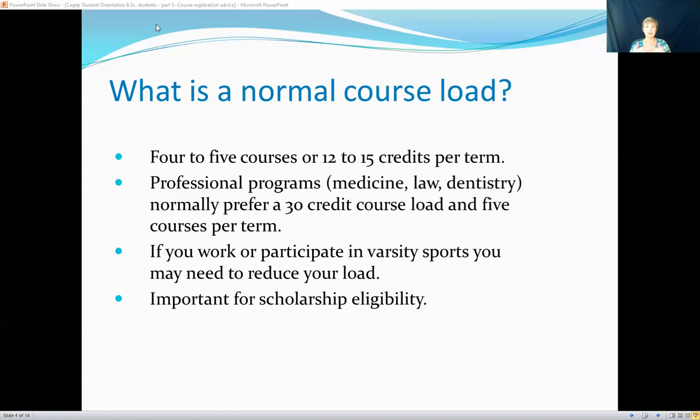Professional programs like medicine, law, dentistry prefer that you do 30 credits or a full load per academic year. That's fall and winter. It's not really the number of courses that matter as much as the credit weighting. But ideally, you are aiming for 15 credits each term if you want to go to, say, medicine, law, dentistry. Now, sometimes that's not possible. Sometimes you're going to be looking at 14 and 16. That's okay, too. So it can be 30 per year, okay?